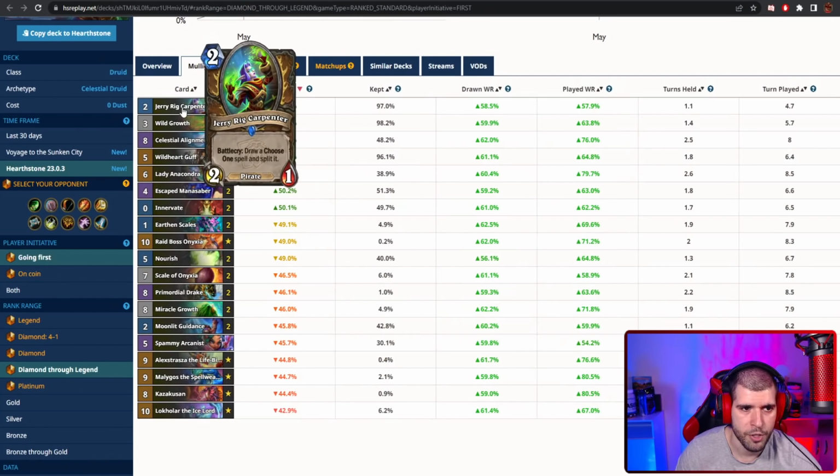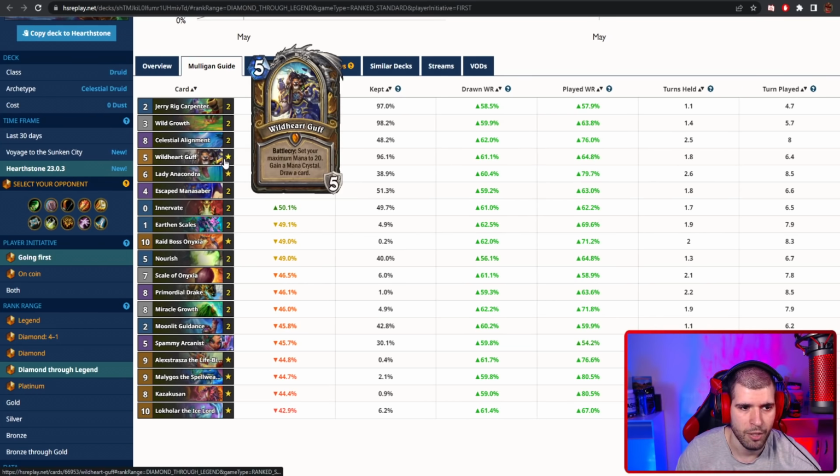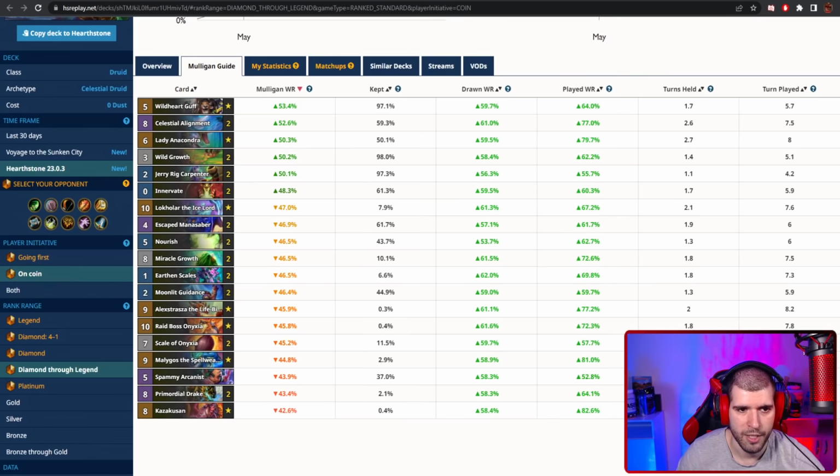Mulligan wise, going first, Jerry Rig is gonna be a good keep, as well as Wild Growth, Celestial Alignment, especially if you're curving somewhat into it, Wildcard Guff, and maybe even Lady Anacondra, but you need to have a specific hand, I'm assuming. Escaped Mana Saber can be pretty decent, and maybe even Nourish, although you definitely prefer it from the Jerry Rig. When on the coin, this is what it looks like, and it's again pretty much the same. So yeah, hope this helps you mulligan accordingly.